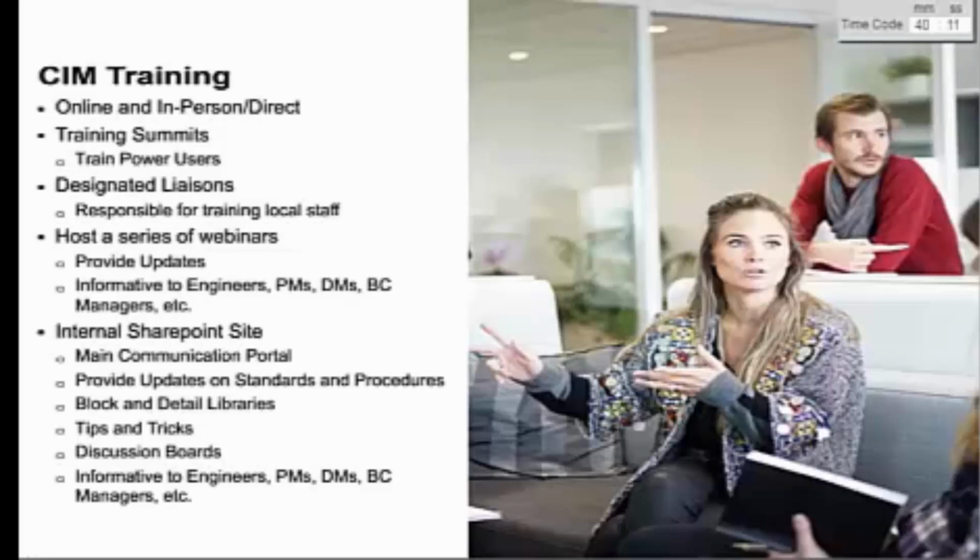We're also providing a more high-level 3D model training where we review more of the advanced functions and tools within Civil 3D and some of the advanced workflows we've established. In this aspect, we find that it's really important to make sure everyone is on the same page and conforming to the same workflows and procedures to make sure things are consistent across the company.